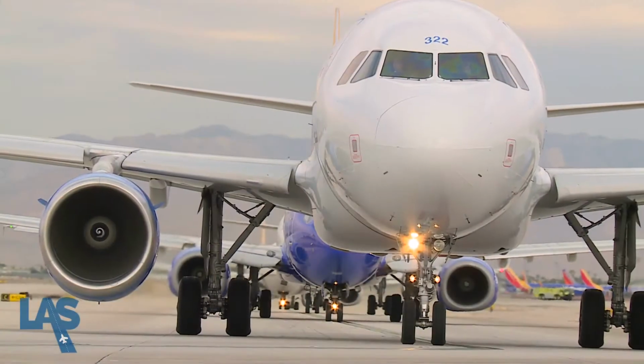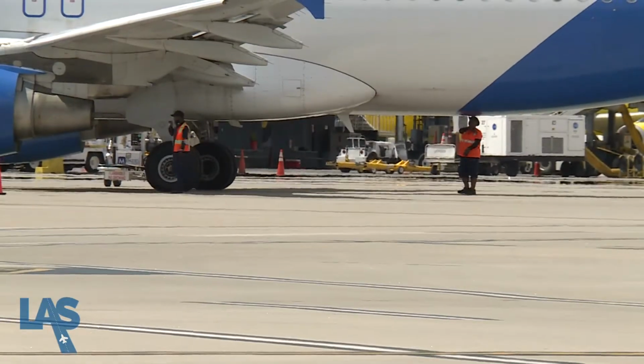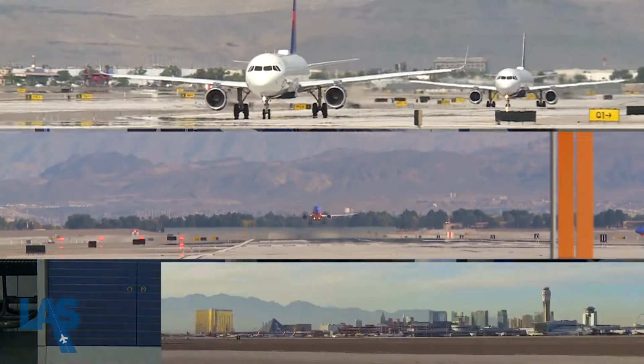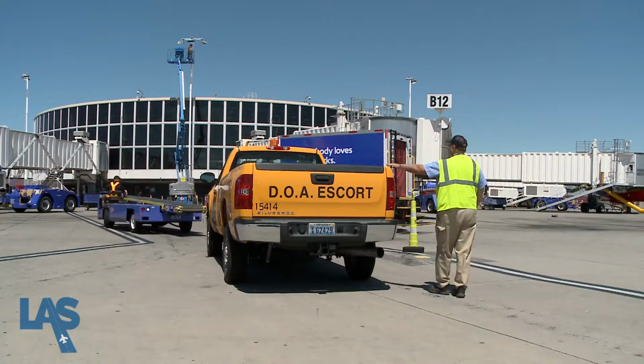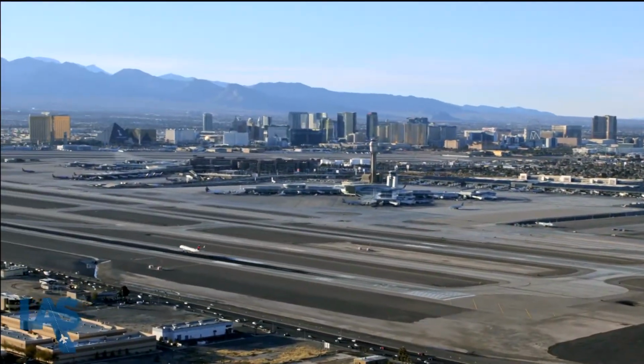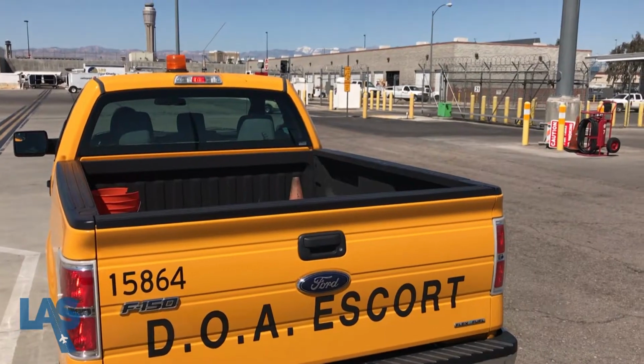At LAS, one of the nation's busiest airports, activity on the airfield takes place around the clock. Planes fuel up, take on food and supplies, stow baggage, and load passengers. Aircraft taxi, take off, and land, all while maintenance crews, contractors, and employees come and go. The entire airfield is a high-security area surrounded by fencing and watched by cameras. Access to the airfield is strictly controlled.